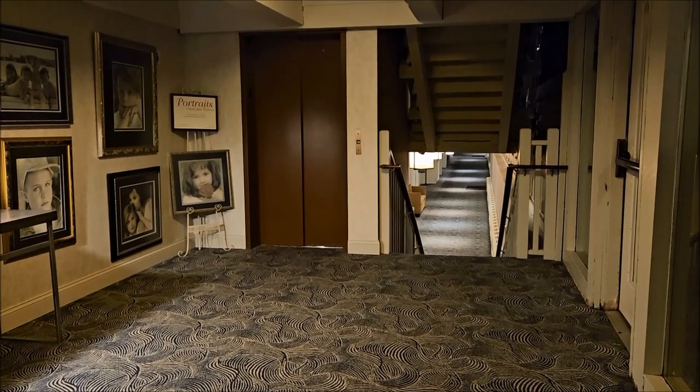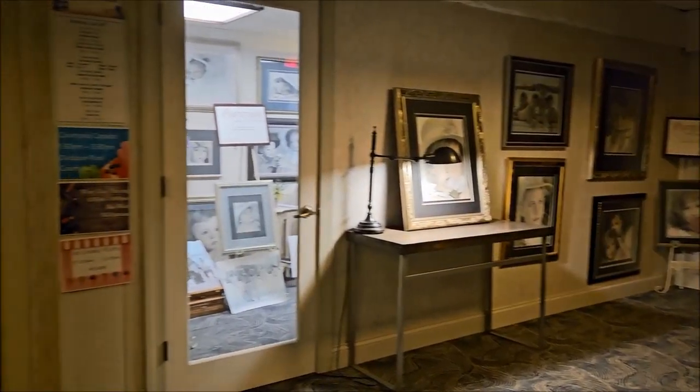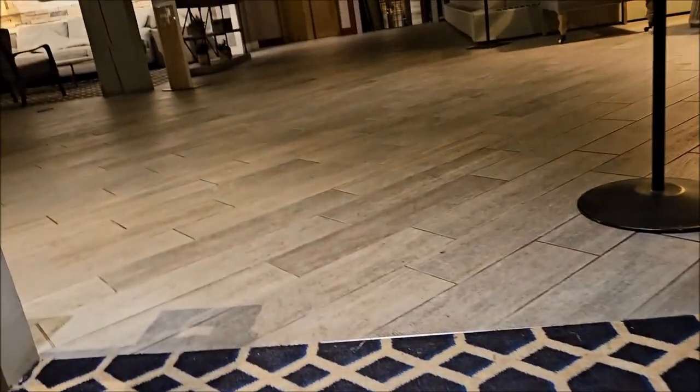And that'll lead back to the Waterford restaurant, and we got a portrait studio here. And that's pretty much about it. And that will take us back to the lobby.